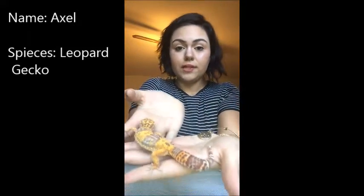And this is Axel. And you can see the difference between them. That one had no pattern on it at all, except for the tail. This one's full of patterns. It has 2 different patterns going on here. He's a little bit more jumpy and he likes to hide just a little bit more, so he does get in my shirt sometimes. Their nails are so sharp right now, and I feel like I'm barely holding them because they hurt so bad, and I just need to put sandpaper in their tank.